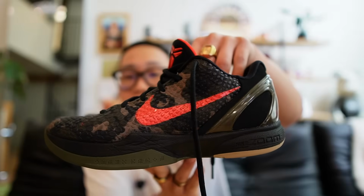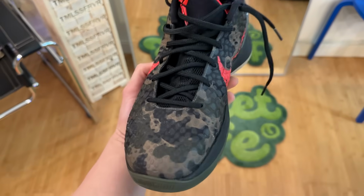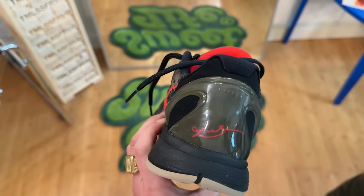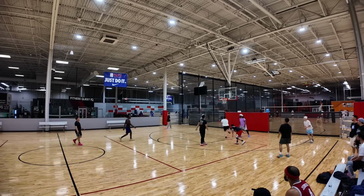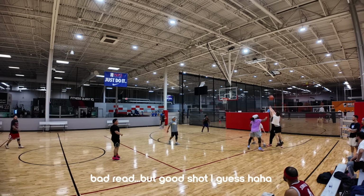So I thought it was about time that I picked up a pair of Kobes. And as you can see, we have the Italian camo colorway right here. The model is the Kobe 6, and honestly, this might be the best Kobe, you know what I'm saying? They run a little bit small, so I end up getting like an 8.5 in these, but they fit great. The traction is really good, and I have really good heel protection as well. Haven't hurt my ankle in these at all.